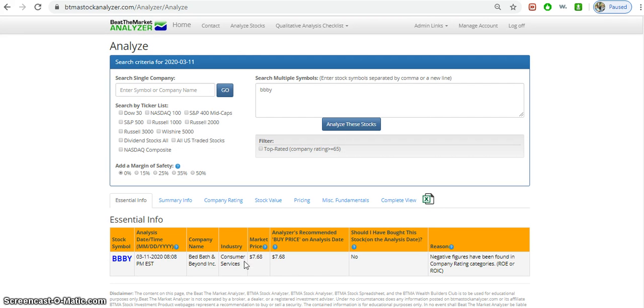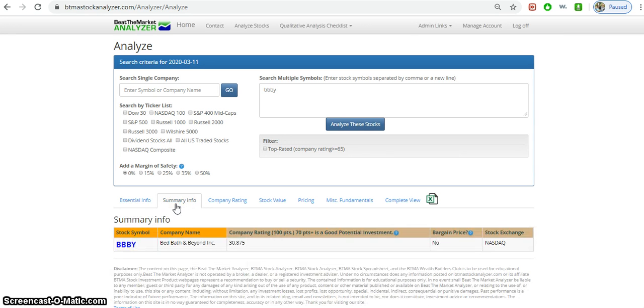Okay, it says the market price is $7.68. The analyzer doesn't recommend to buy this stock. It says reason: negative figures found in company rating categories ROE and ROIC. So if we look at summary info, it has a rating of 30 out of 100. So obviously this looks like it's not a good company, or no longer a good company if it once was.